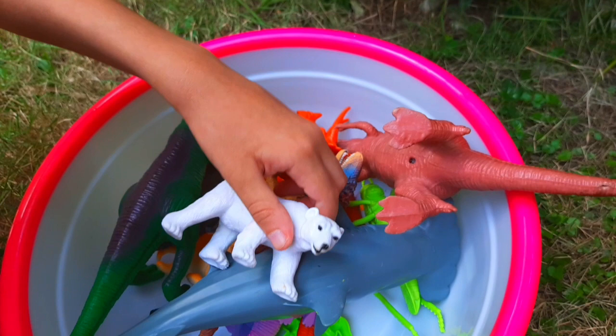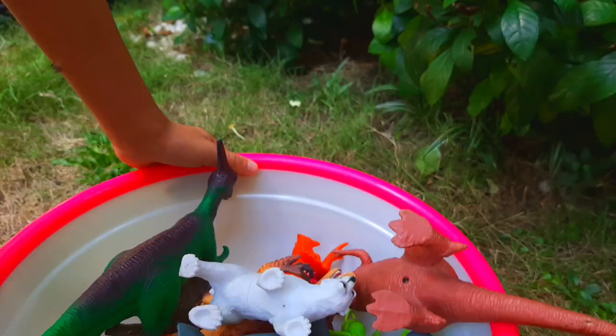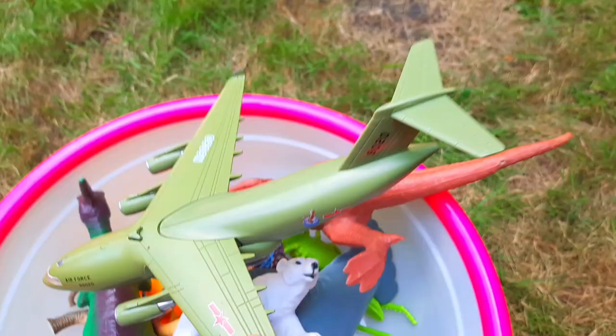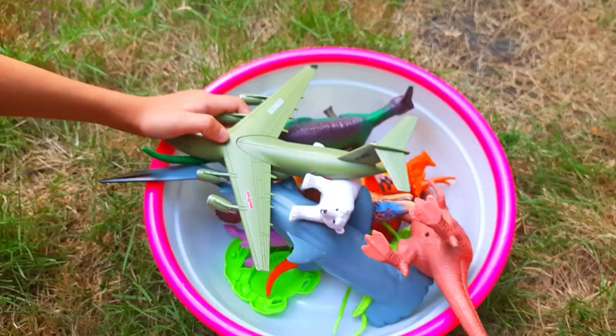Now, guys, I'm going to show you a bonus. Okay. Let's find the bonus thingy. Ooh, what is this? Wow, it's a tanker aircraft. It's a tanker. Let's put it here. Okay, I'll show you how good this airplane is.